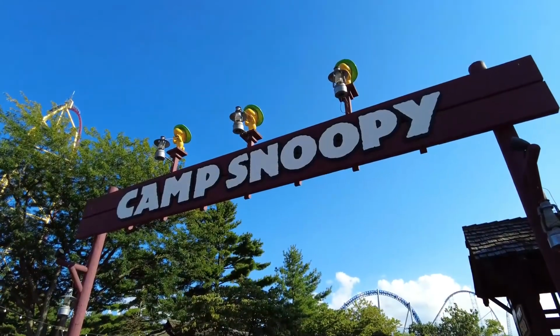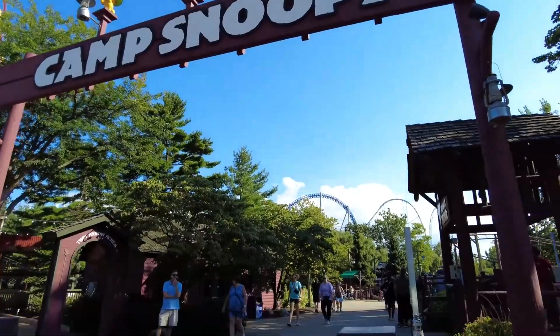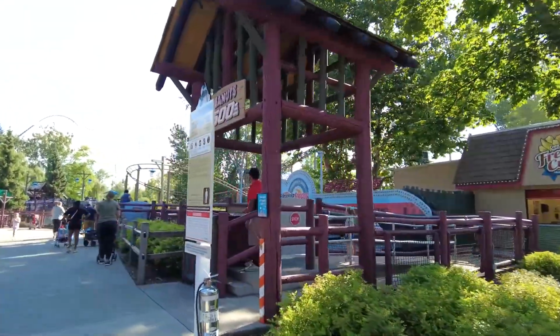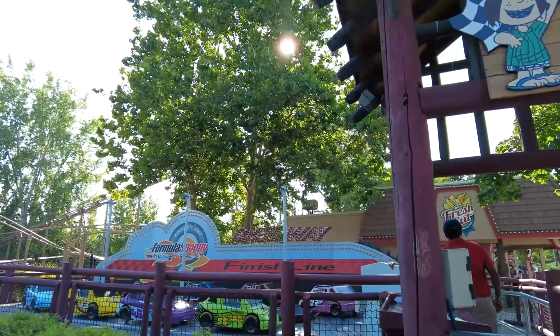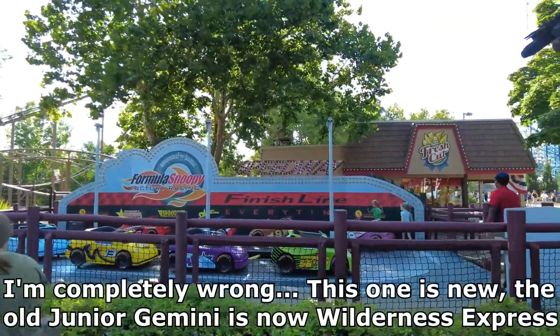And right across from the Gemini is Camp Snoopy, and there's all kinds of activities in here for the kids. We're just going to take a quick look around and see what's in here. They do have a little mini Snoopy coaster, and at one point in time, I believe that mini Snoopy coaster was called the Gemini Junior.